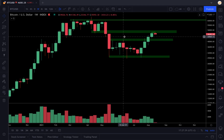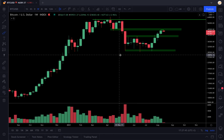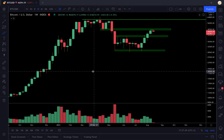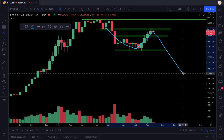We extracted ourselves from this accumulation range right there. We got out of it on the upside, which is great. We're trying to build a new trend. The only thing people are afraid of is the dead cat bounce, where it was just a correction into the bearish movement, and now what we risk doing is going back again into a bear market.